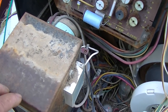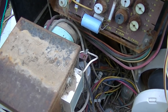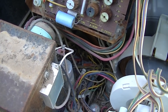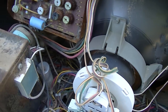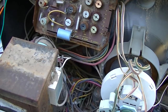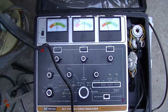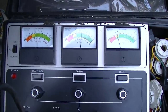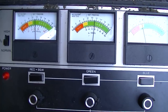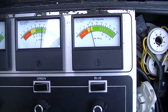The high voltage, all that hissing and weird noise has completely gone away. It was pretty damp out here last night, almost foggy, and I had this covered with a towel, but still a lot of times these high voltage things, once they dry out, they quiet down. So this pretty much validates what I see in the setup, that the green is just booming strong, the red is marginal, and the blue there is dead.